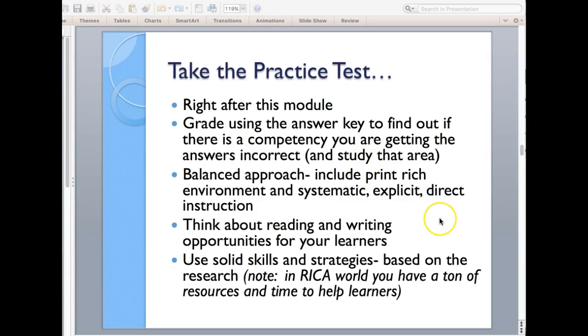We recommend that you then make a plan for addressing those different competencies. One important thing is always to talk about a balanced approach. That's one thing that the RICA is looking for, and also is best practice in your life too. So include print-rich environments, and of course, remember I said I would say it a lot, systematic, explicit, direct instruction. Think about reading and writing opportunities for your learners, and also use solid skills and strategies based on the research. So in RICA world, you'd have a ton of resources and time to help the learners, and I know that might not be the situation in your classroom, but you have to just imagine if it was the perfect situation, how you would go about teaching this student how to read.